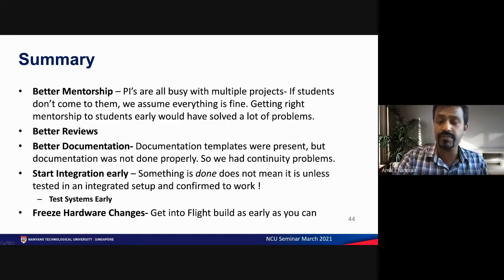Better documentation. Templates are not always present, so we have had continuity problems in these programs. Sometimes we have a lot of documents, but they are not filled in properly, so the right information may not be captured.